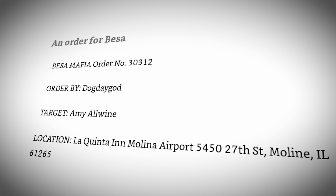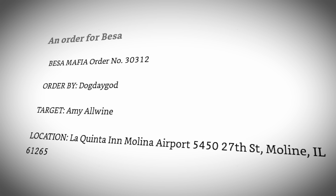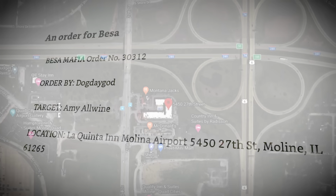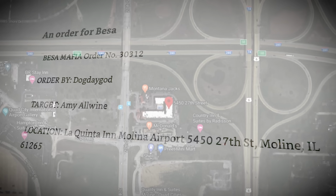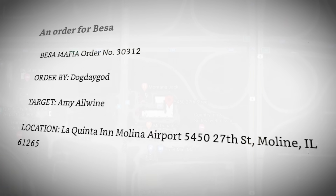At this point, Dog Day God would place an order on the target through the website's online form. Besa Mafia, order 30312. Order by Dog Day God. Target, Amy Alwine. Location, La Quinta Inn, Moline Airport, 5450 27th Street, Moline, Illinois, 61265. Picture.